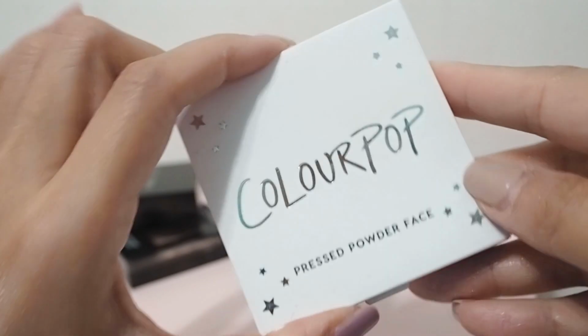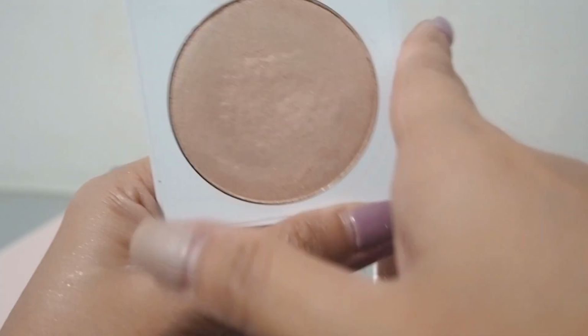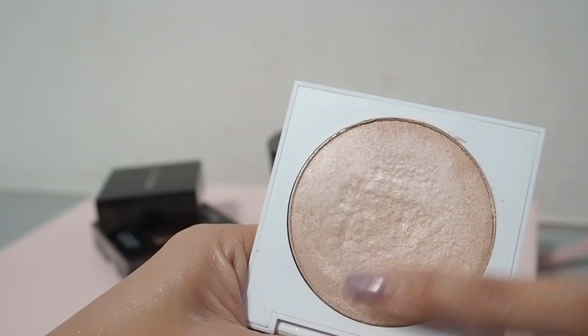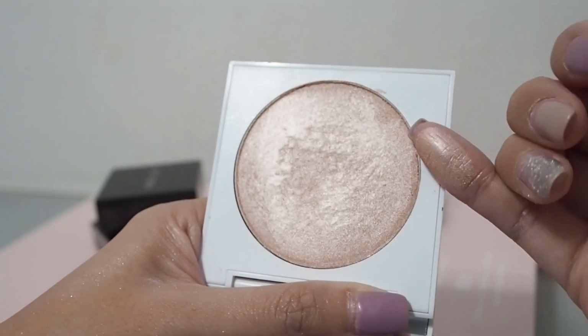Now, when they came out with their panned or pressed highlighters, I was pretty excited. This one is Here Kitty Kitty, which is my favorite shade of their entire lot. It's a soft champagne neutral. It is a very beautiful color. And I thought this was going to be holy grail because they are so affordable. You can buy the cases and the pans separately.